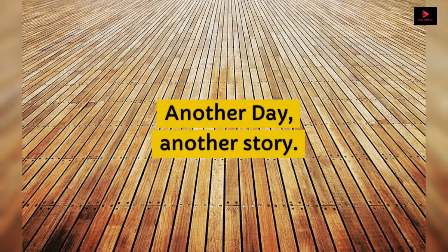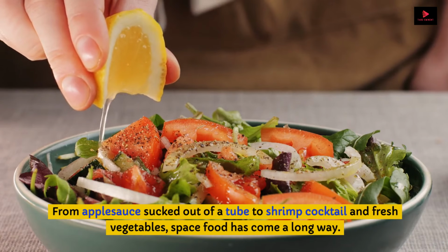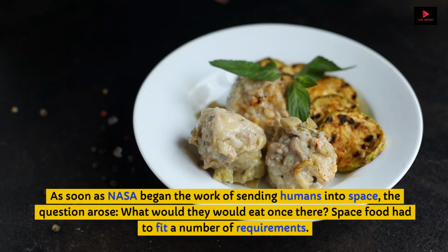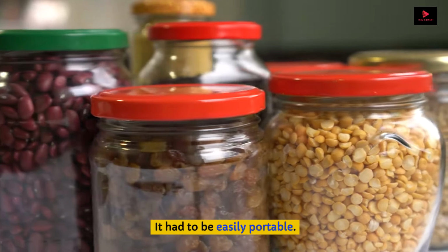Another day, another story. From applesauce sucked out of a tube to shrimp cocktail and fresh vegetables, space food has come a long way. As soon as NASA began the work of sending humans into space, the question arose: what would they eat once there? Space food had to fit a number of requirements. It had to be easily portable.